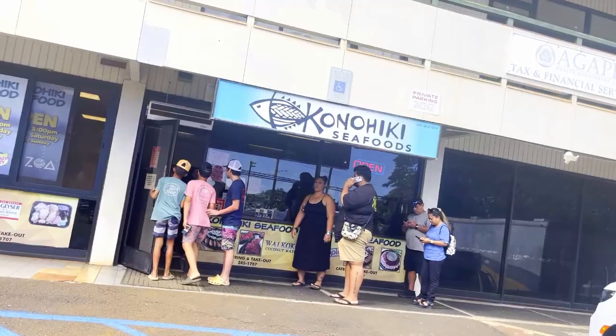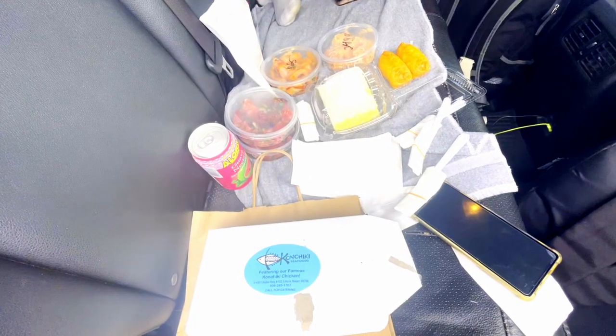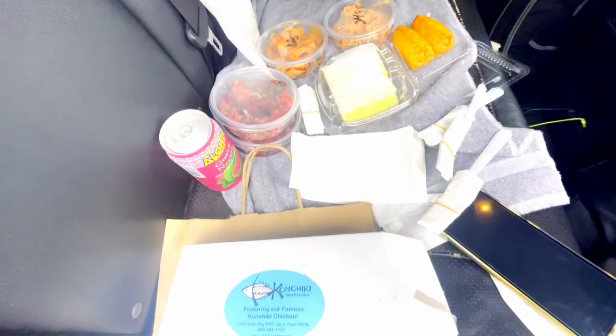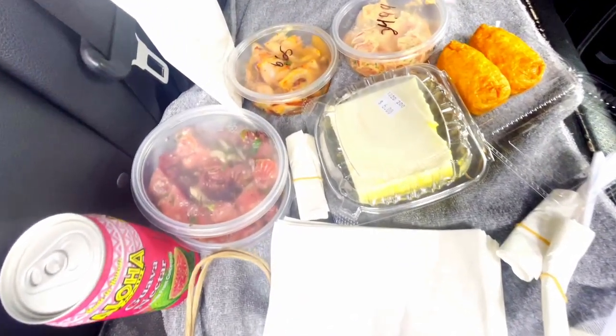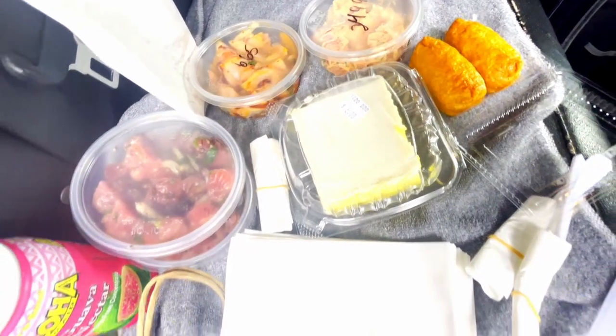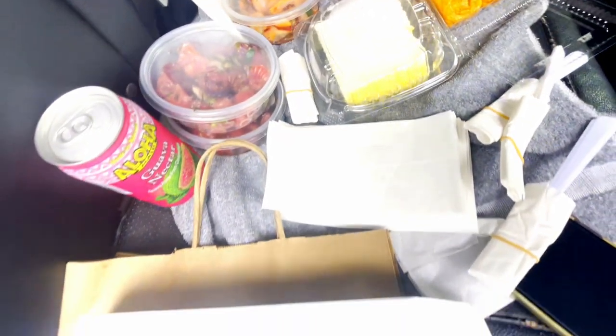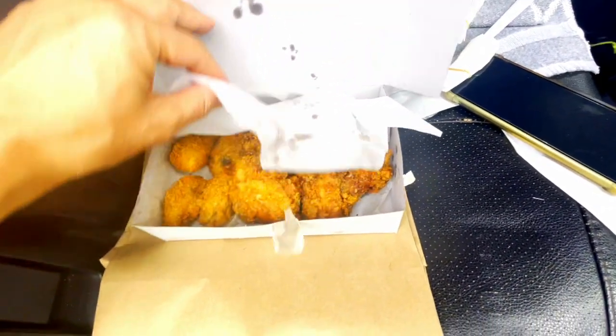We got about 8 kinds of poke from their specialties, spicy poke to the regular ahi shoyu poke to kimchi taco poke. That's a lilikoi chiffon cake, and we got their special fried ginger chicken, as well as their fried oysters and fried shrimp. And I'm gonna give you a review of all of them. Unfortunately, it's a takeout only place.